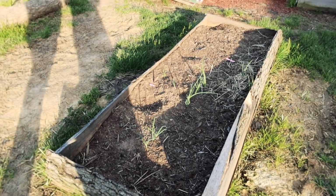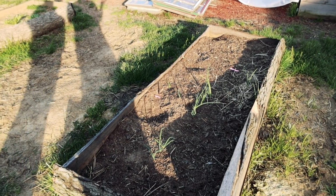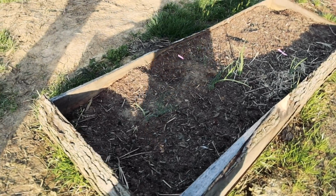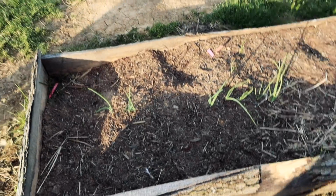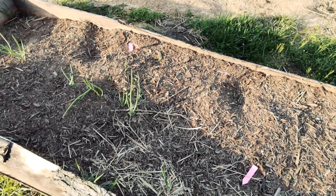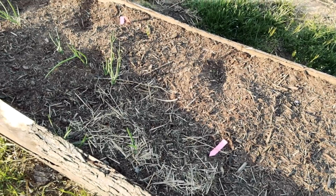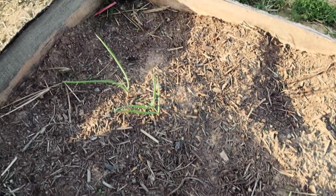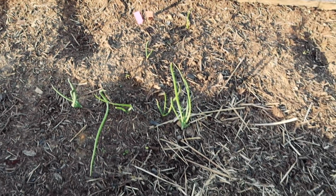So here is one of our, it's not really a fail, it's more of an animal disaster. We planted a bunch of shallots in this raised bed. I'm talking a bunch of them. And then we had a situation where we had to put our front porch dogs out in the back, and they completely dug it up. So here's what we've got planted that actually hung out and made it. So we got a few shallots going.